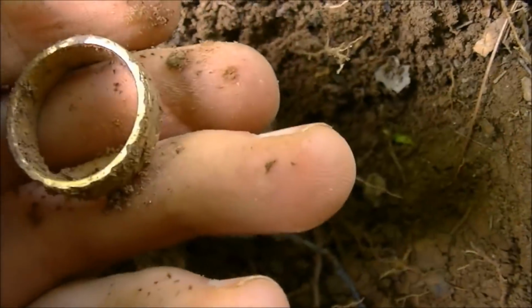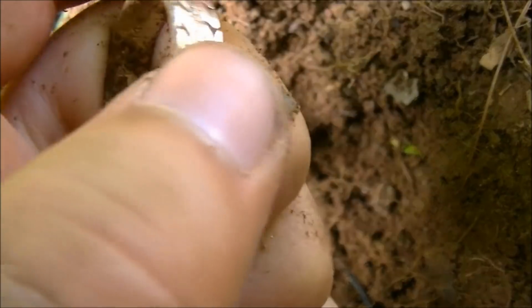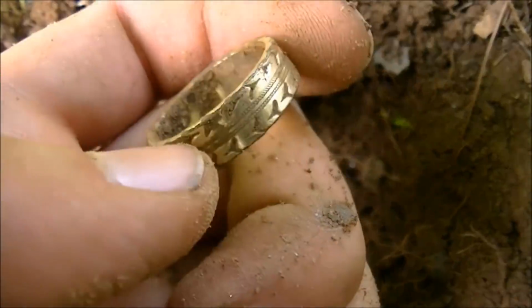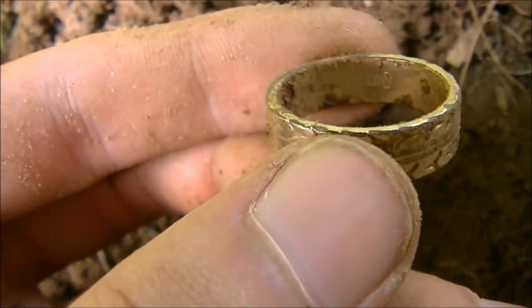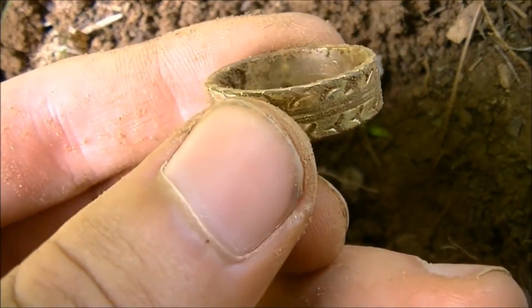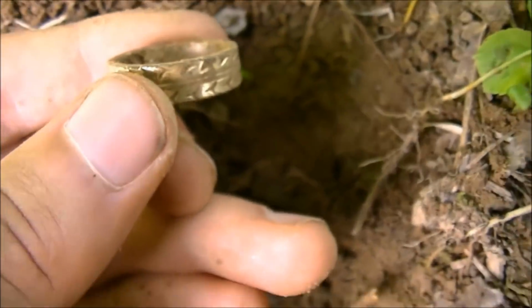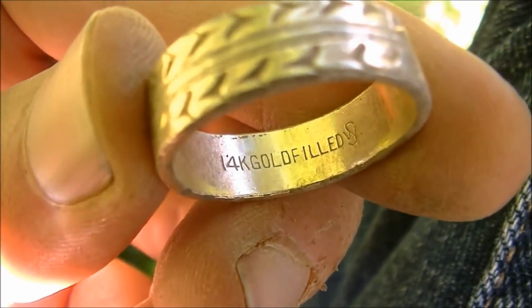Oh, I love these antique silver rings. Or is it silver? Is it copper? Is it plated? This one might be silver plated. I can't tell yet if that's mud. Oh, regardless, it's really cool. Well, it says something in there. Looks like it says 14 karat gold filled. So it might be copper, could be silver. Let me clean it off a second. You can see the mark there, 14K gold filled.